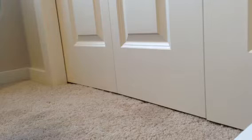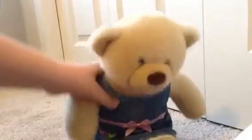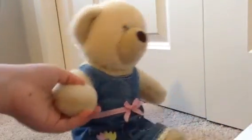Next bear. This bear is my very first bear, the outfit that I got it. This is the very first bear I got. You can tell that's really new.